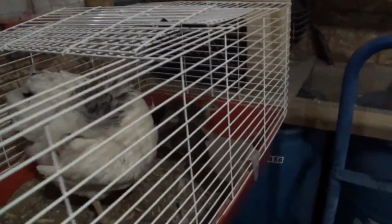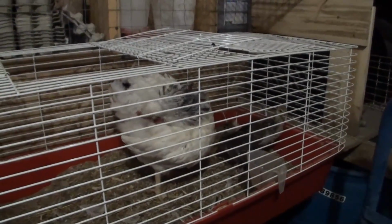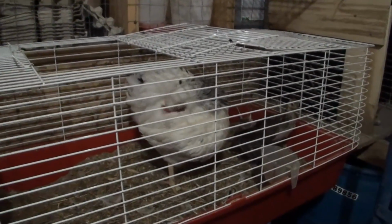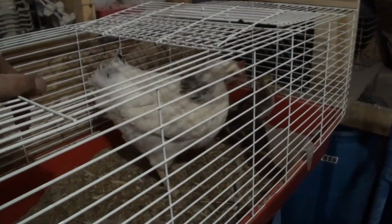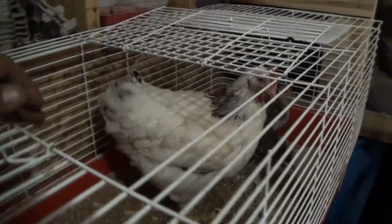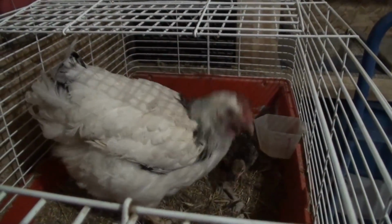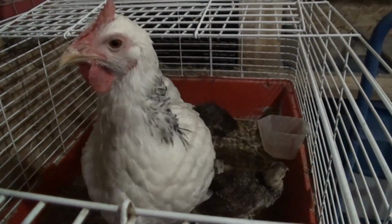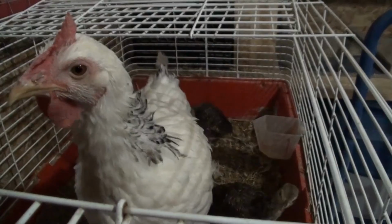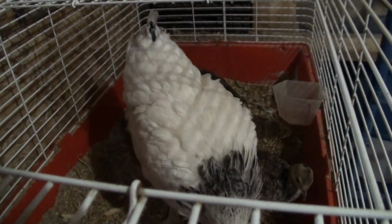So we're going to do this in the next years. I think we're going to use chickens to hatch the specialty birds, like turkeys and peafowl, just because they do such a good job at it, and we just haven't had a lot of luck with the incubator. It's great for chicken, but ducks are a little bit tougher, and these guys, the peafowl and the turkeys, are the hardest.